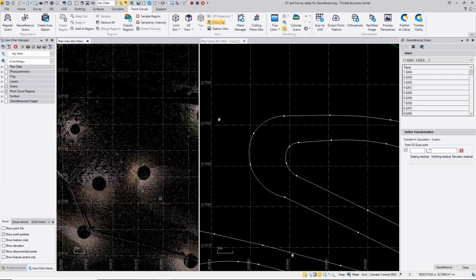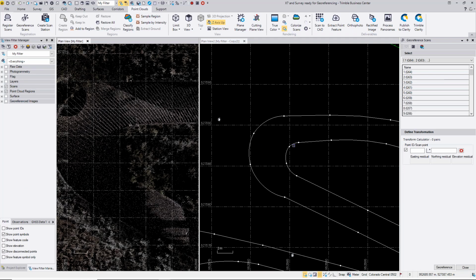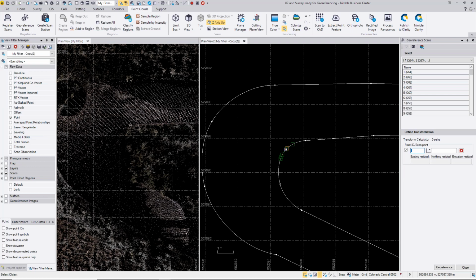While Richard is doing this, a nice little quick tip: how he got so quickly to zoom extents in that left-hand view was a double click of the scroll wheel on the mouse. If you didn't know that, you can impress your friends with that little bit of knowledge in TBC. Real easy way to zoom extents, with a double click of the scroll wheel on the mouse.